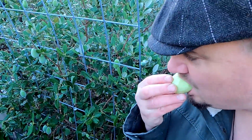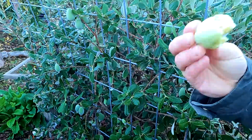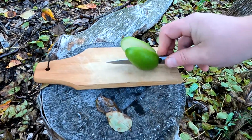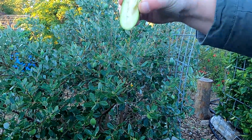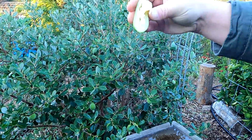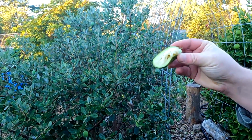And these are wonderful to enjoy just like this. Such a treat. Let me show you how juicy it is. I hate to waste it, but I had to show it to you.